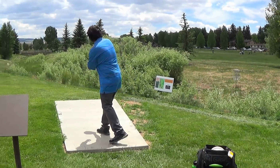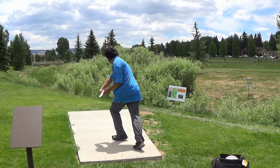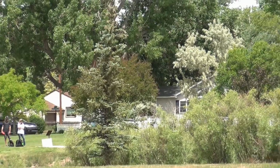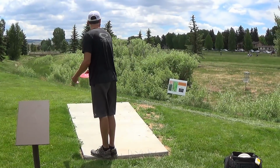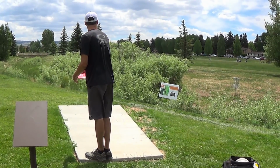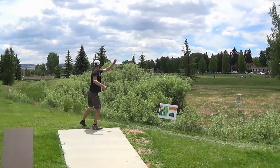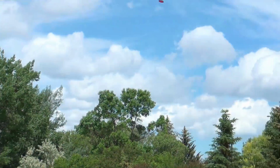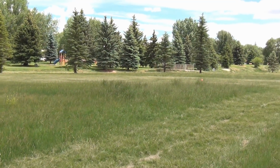I think Justin was a little low there, needed to get it up a little higher, and he'd have been in better shape. John threw it low as well. You got to make sure that goal one is to get over the bushes, and then make sure your disc can do the rest after that. See, here's the high hyzer that I was talking about. Tyler has the arm for this, and he throws it really well.